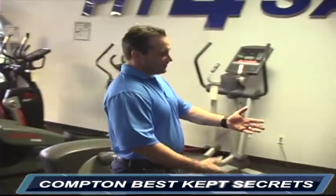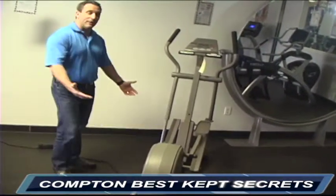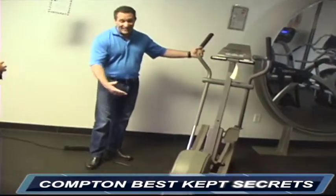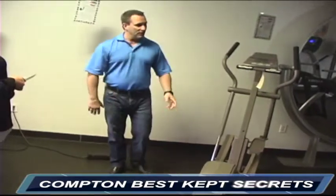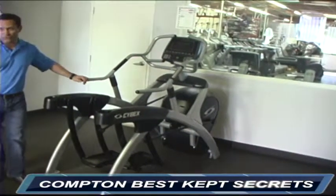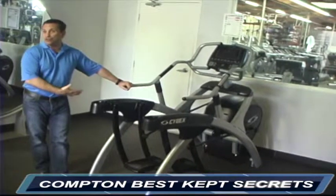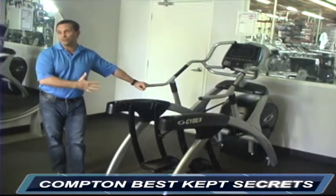This is a perfect example with an elliptical. This is a very popular home unit by a company called Reebok, which is very popular. This would sell for about $1,000 new, anywhere from $700 to $1,000. But then you get over to this, a full commercial, top of the line elliptical by Cybex. This would sell new for about $7,000. We sell this for basically $3,600.